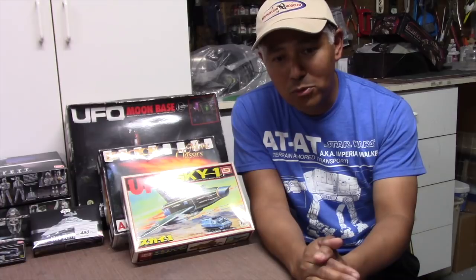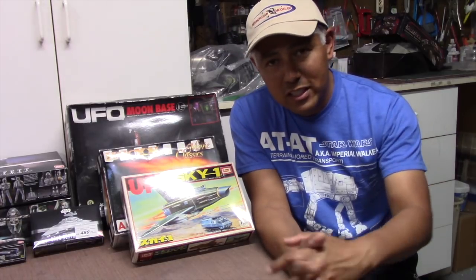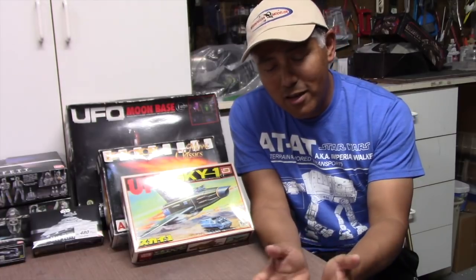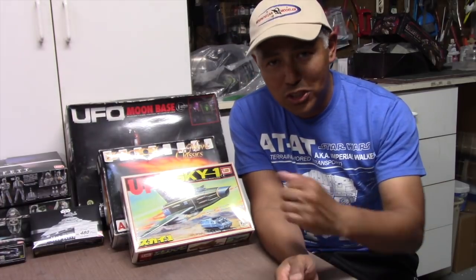Mandarake does buy models from its customers, so these are all second-hand kits. But they were really in very good condition, at least I found them to be, and there were quite a few to choose from. I didn't have a lot of room in my suitcase, so I had to be selective, and these are the ones that I decided to go with. So let me take a minute just to show them to you.